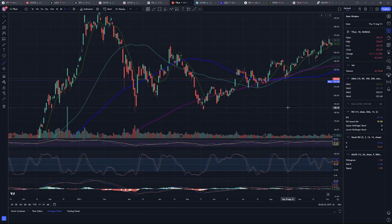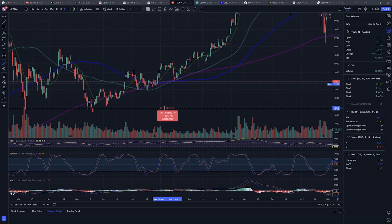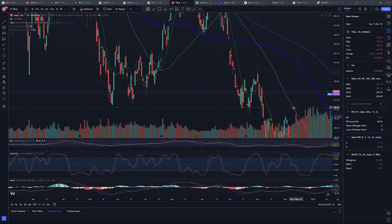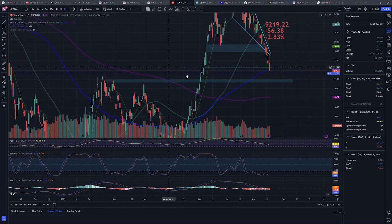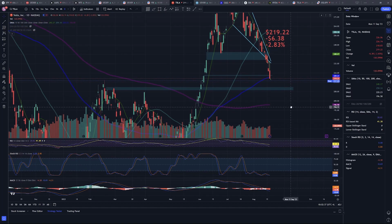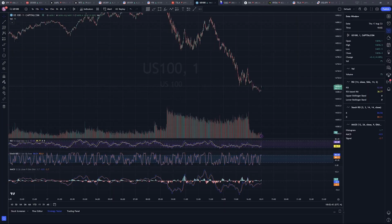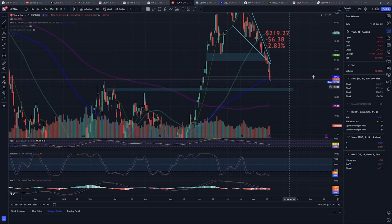So could that happen again? Maybe. They would have to see green tomorrow, but it would take some really, really good news out of China to see some green tomorrow. Look, we're already $2 down per share after hours, which is just 0.9%. That's not a good look because the S&P 500 is only down a quarter. Okay, so yeah, I mean, Tesla just is not doing all that great.